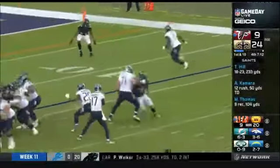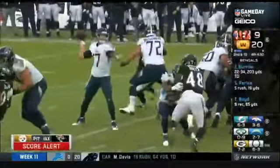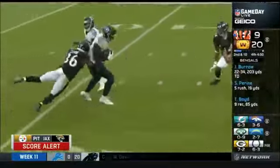LaDainian Tomlinson, how about that run by the wide receiver for the score? Oh, my goodness, A.J. Brown, you are a beast. Unbelievable. Look at this. I mean, this is pure effort, determination, passion, everything. The game's on the line. A.J. Brown is saying, give me the ball, coach. I'll show you what I can do.